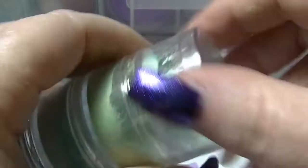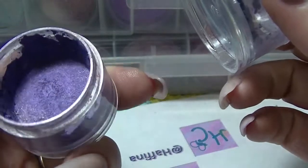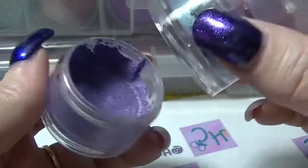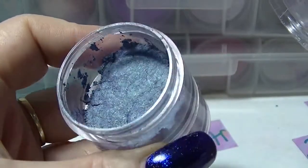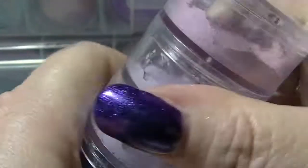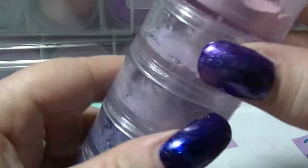None of these have got any names, so I can't tell you what they are or what brand they actually are. That one looks nice. It looks like it's had gold or bronze glitter separate out of it. It's a beautiful colour. Some of them look almost duochrome-y. Like this one looks like a duochrome. As I said, I don't actually remember where all of these are from. Is that terrible? It's probably terrible.